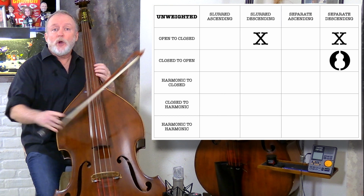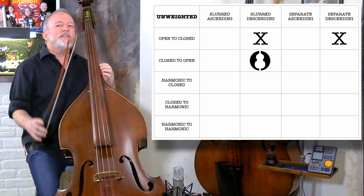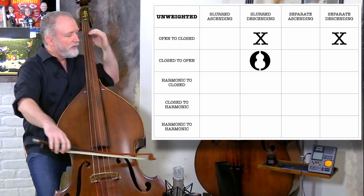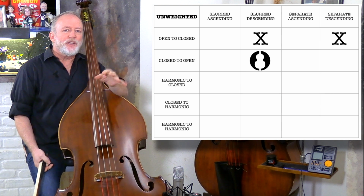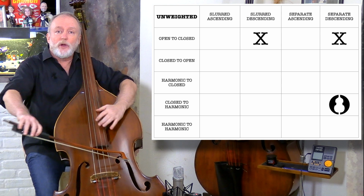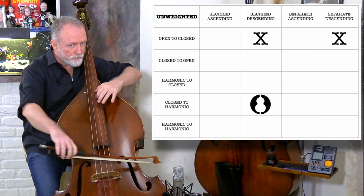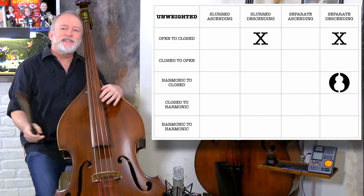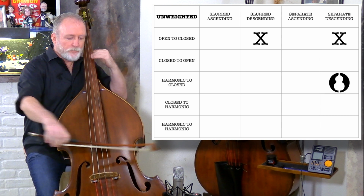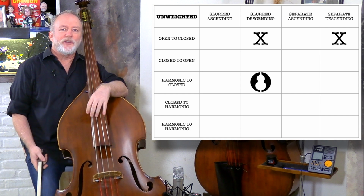Descending closed to open. I like to do a small left-hand pluck in this descending slur for some articulation. Descending open to closed isn't logical, so we don't use that. Descending closed to harmonic. And finally, descending harmonic to closed. The left-hand articulation helps in that slur also.